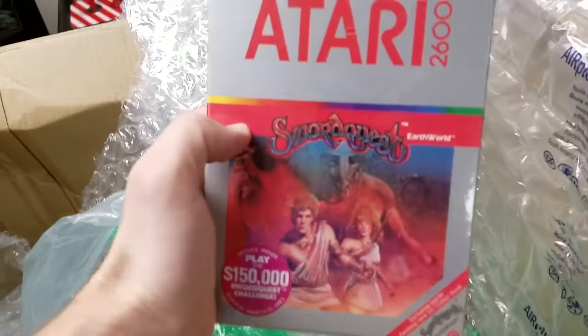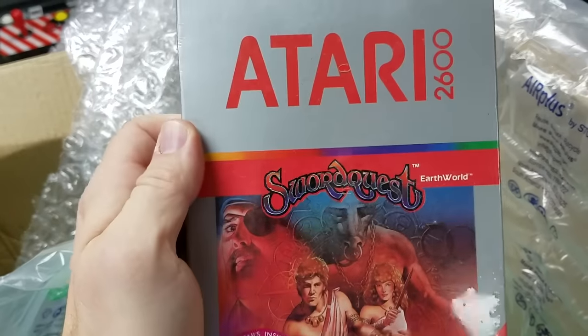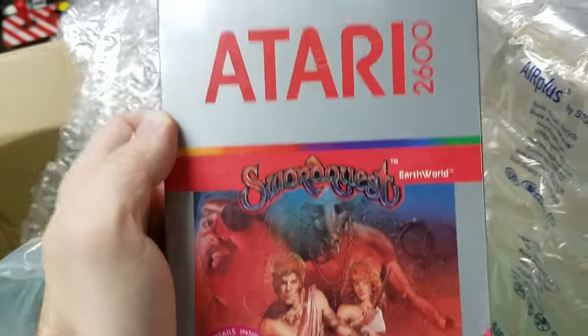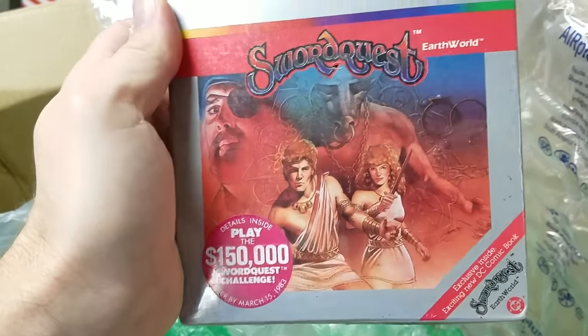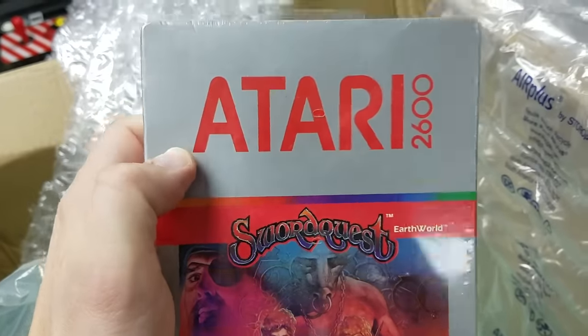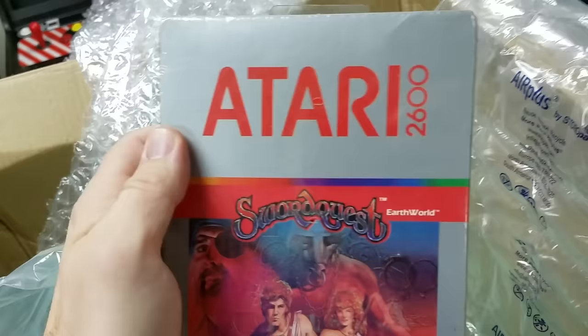I need 2 hands to open this. This is pretty exciting. More than any other kind of boxed games, Atari ones are my favorite because they bring me back to 1986 or 87 when I opened a bunch of them for Christmas, and it was like the happiest moment ever. And there's just a certain feel to them that nothing else has. Not even the Sega Genesis games. The Atari games have a certain feel when you open them. So, pretty excited about that.